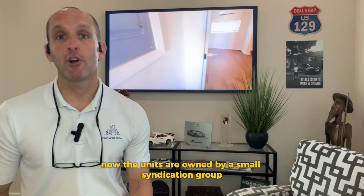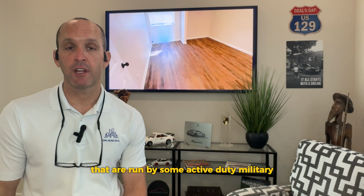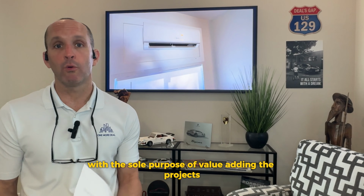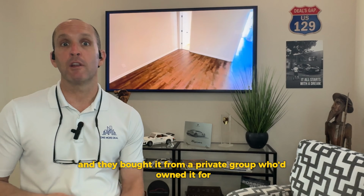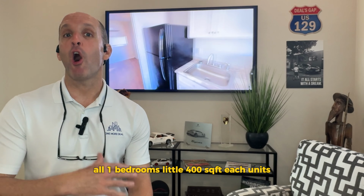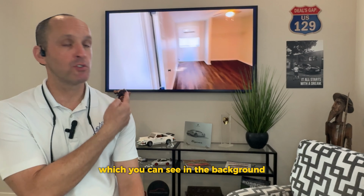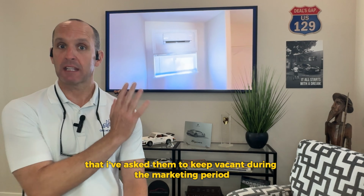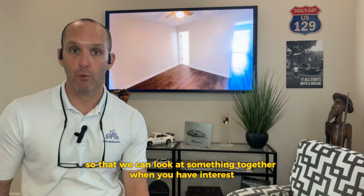Now, the units are owned by a small syndication group run by some active duty military, and they bought this asset back in 2021 for the sole purpose of value adding the project. They bought it from a private group who had owned it for the 15 years prior. It's 10 units total, all one bedrooms, about 400 square feet each, which you can see in the background. This is the one vacancy they have that I've asked them to keep vacant during the marketing period so that we can look at something together when you have interest.